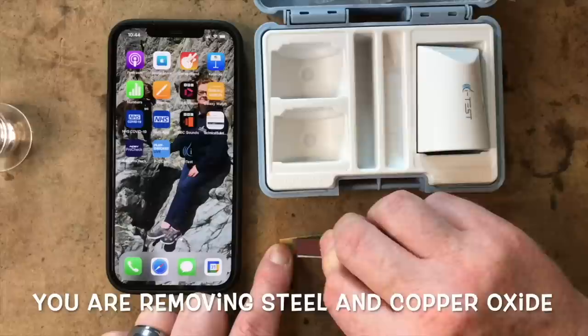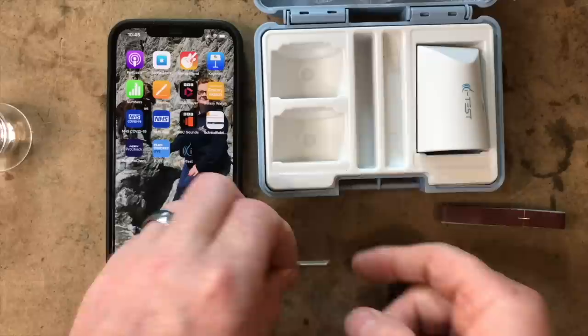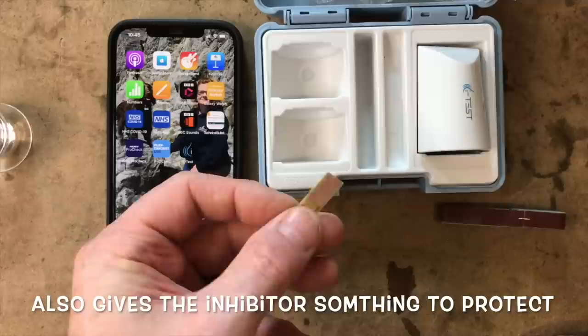We're now going to flick it over and clean the copper side. So hopefully that's clean enough. The reason for cleaning them is so they make a reaction to each other within the solution. So that's how it's going to test it.